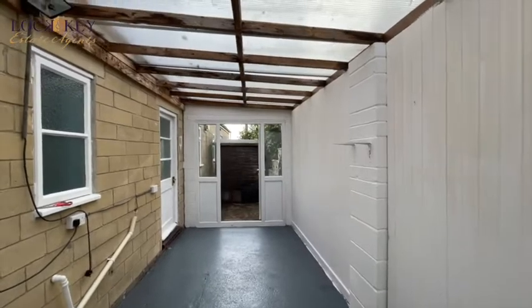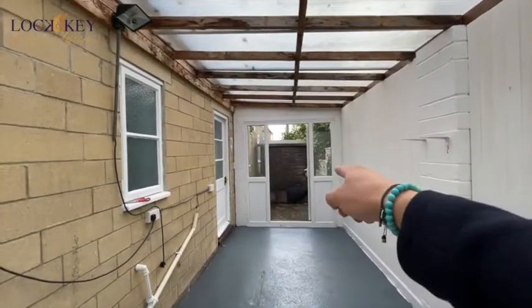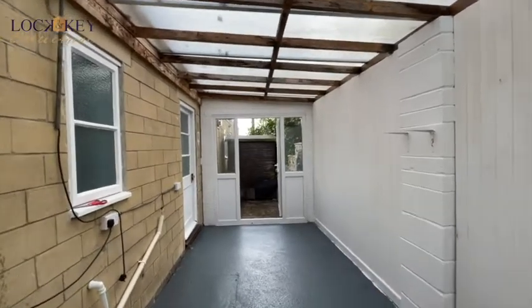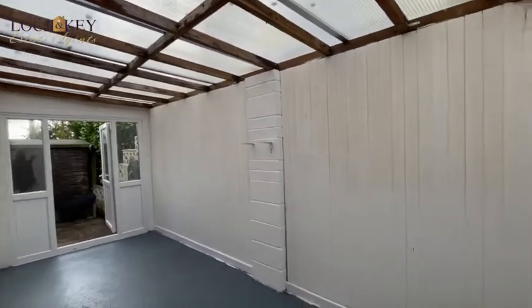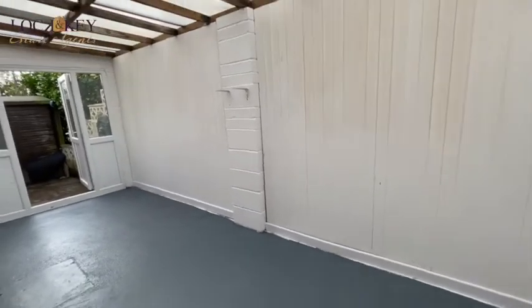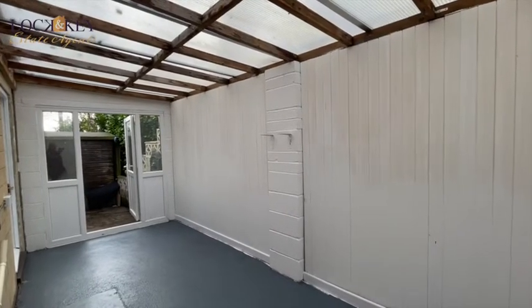Now in theory you could knock it all down, you could have a bigger garden. It's this width and then that length to that shed there, so it's not the biggest, but if it was important to you, maybe that's something you want to consider doing. I personally wouldn't bother, but that's just me. I'd sit at the front or chat to the neighbours or whatever.